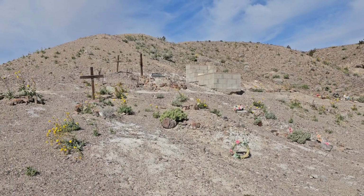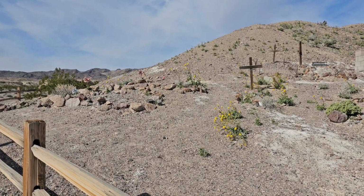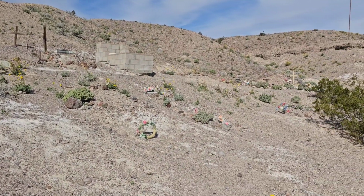All kinds of old wooden markers, so it's hard to tell who was buried here and when. Some of the graves are just marked by stones. Imagine, life expectancy wasn't very long. It's tough living.